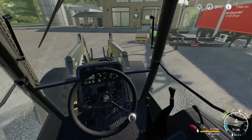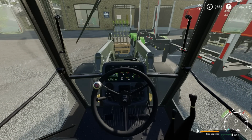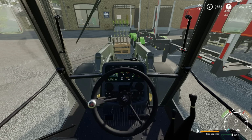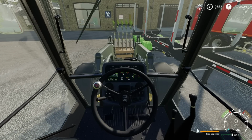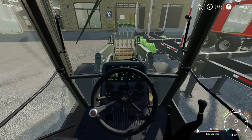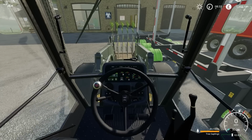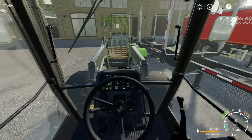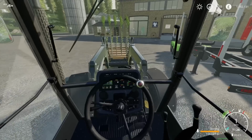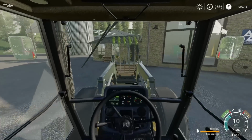I'm wondering if this pallet is now too close. Am I going to be able to get the forks under that? Maybe. Like I say, I'm not so hot at getting the angle of these right when I'm in cab. There we go. Okay, let's just move that way so I don't clip the trailer on the way out. Give myself plenty of room to turn around.